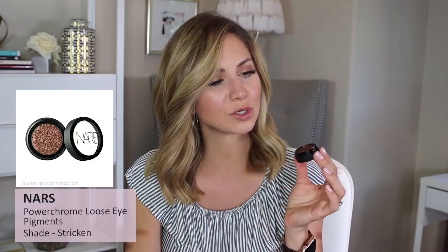Very pretty. So the last product category in the package are these fun little eyeshadows, and I'm really excited to swatch these. These are Power Chrome Loose Eye Pigments. When you open them, they're pressed into this little compact, but you can tell immediately that it's not a firm press. You can tell that if you tipped it over, you'd probably have a lot of fallout, but this is what they look like.